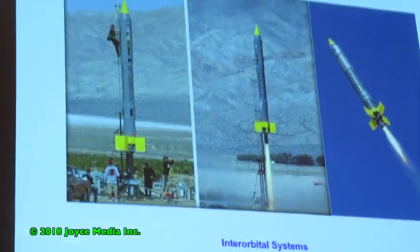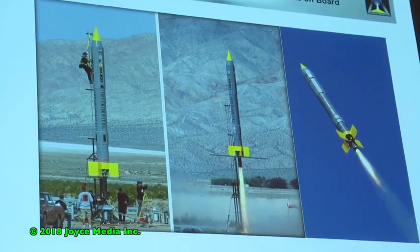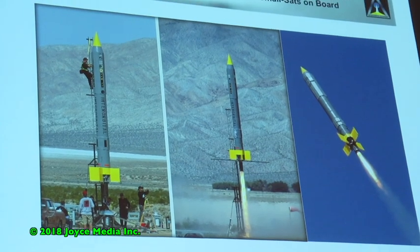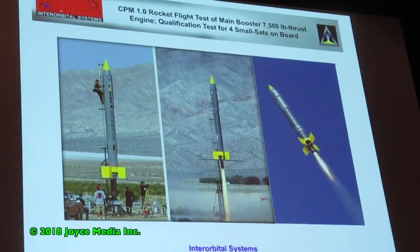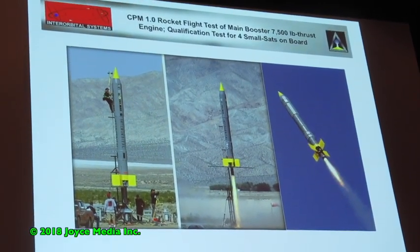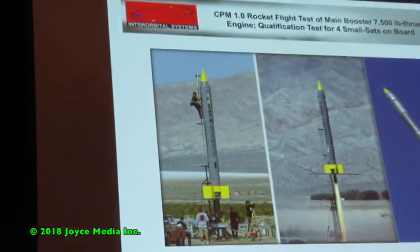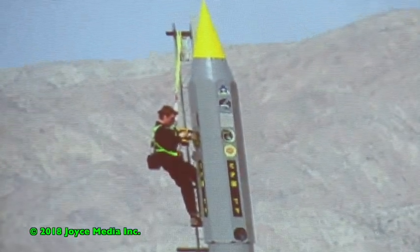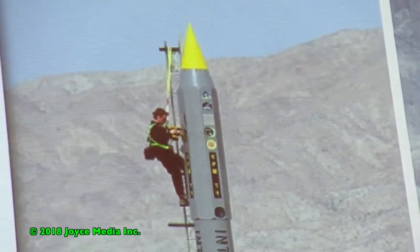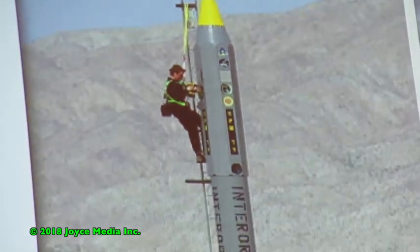There's the CPM 1.0, the first version of the building block for the Neptune series, and also the booster stage for the Neptune 1. That's in its first flight test. As you can see, the guy up on the left is an intern at Interorbital. So that's what you do when you intern for us. He's really enjoying it, and he's up there buttoning up a TubeSat in a payload bay that will be tested in flight.